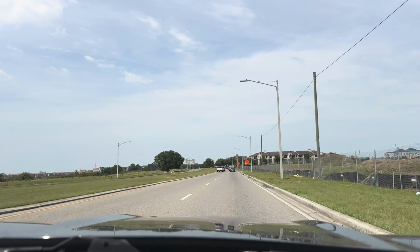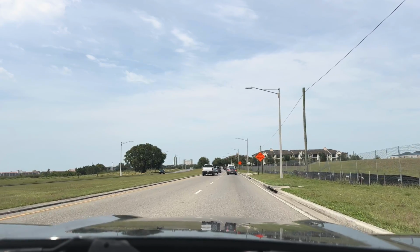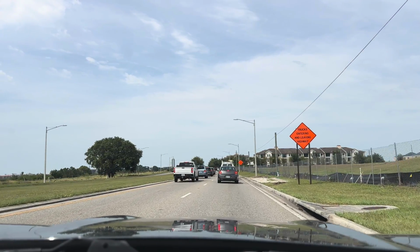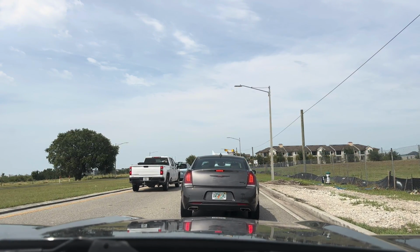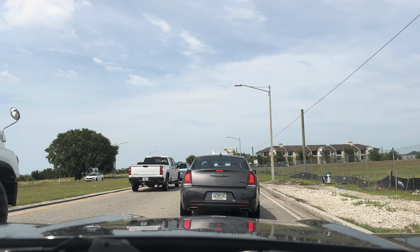Just a little bit of traffic before we get started here. I think this might be long enough, I might have to edit it out, so I can make the video a little bit shorter. I will see you guys once we get moving, and we're going to turn right on Central Florida Parkway in just under half a mile here. 11 miles from the airport where we are, 25 minutes away with that traffic.